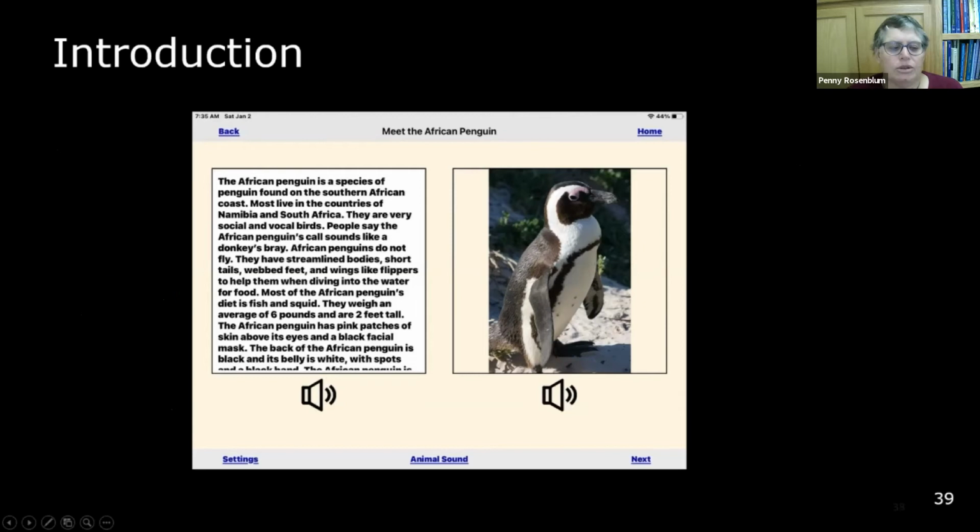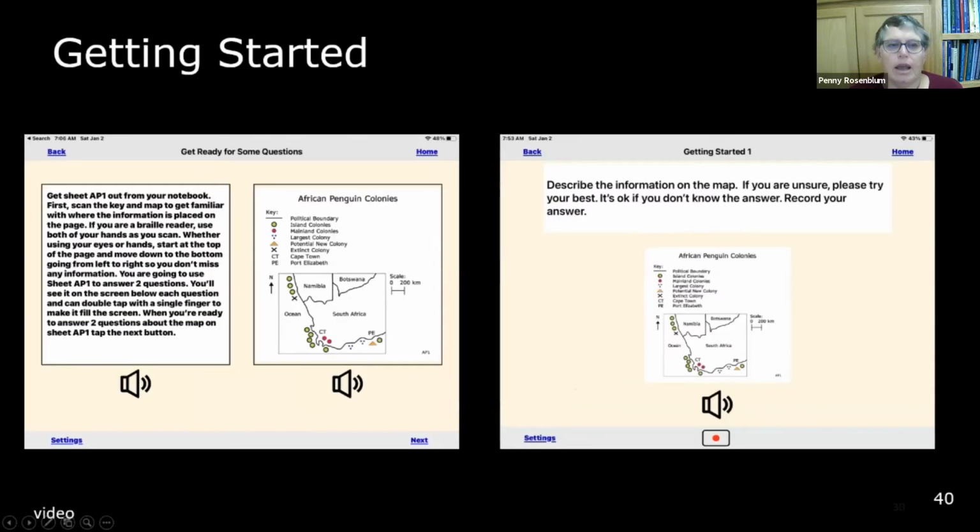As I said, we have an introduction to the animal. So this is an introduction to the African penguin. We have a very cute picture of an African penguin. And then we have those getting started. So the first screen tells you that you're going to be working with African penguins and that you're gonna get ready to do the getting started questions. So they want you to get the sheet AP1, African Penguin 1, out of your notebook.